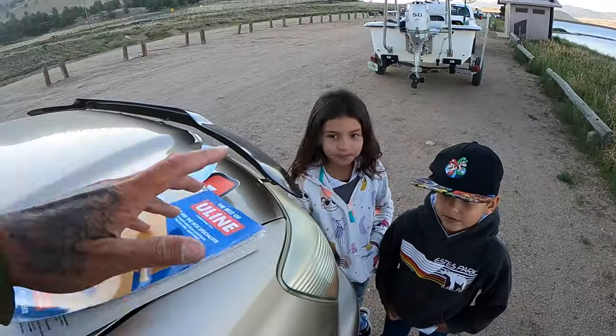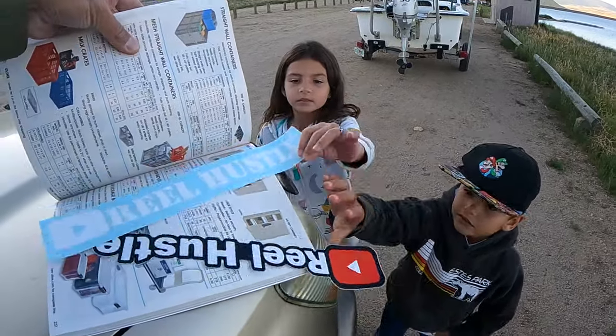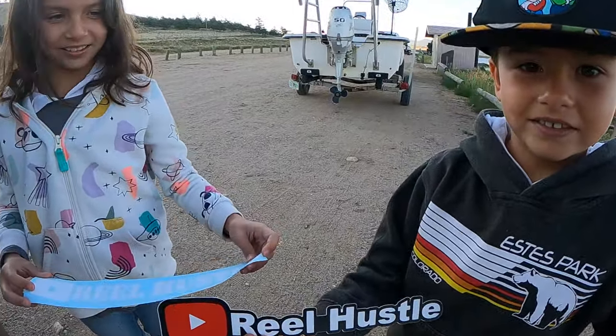All right, I got you guys something before we get out there. Some Reel Hustle stickers. Go ahead and grab these two stickers out of here. Are you guys excited? Yeah. Some cool Reel Hustle stickers? Yeah. All right, let's go get these fish.